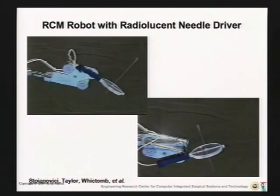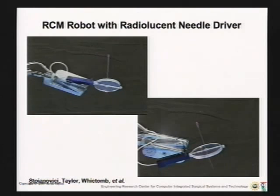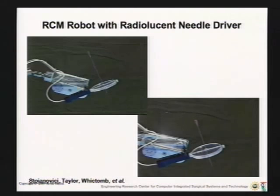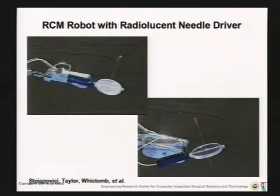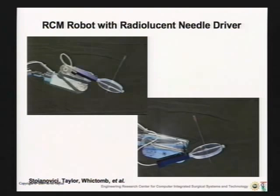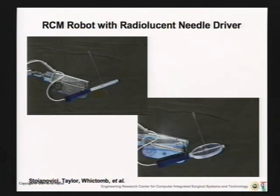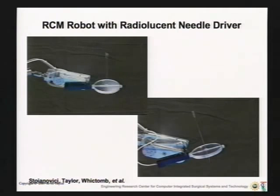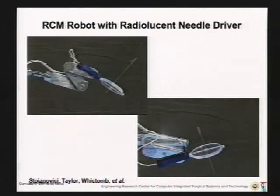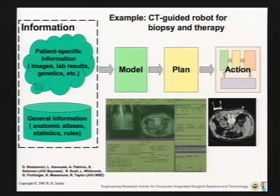Now, if you're going to use a robot to drive a needle into the patient's body, it's important to realize that there's a very natural pivot point where you go into the body. And you can obviously control any robot to maintain that constraint, but if you can have a very simple structure that mechanically decouples all the motions at that point, it greatly simplifies some of your safety systems and some other parts of your system design. So we've built a number of these isocentric or remote center of motion robots.